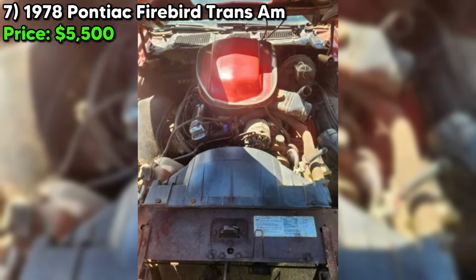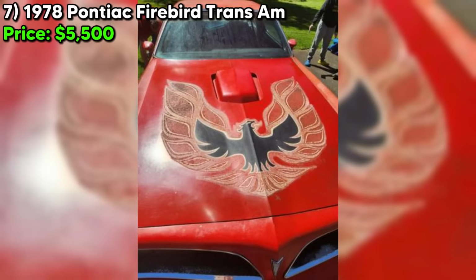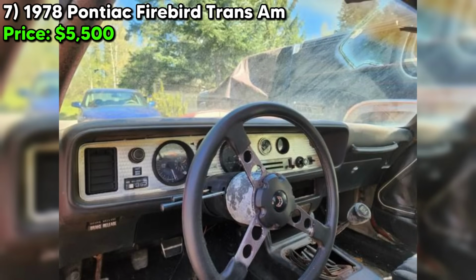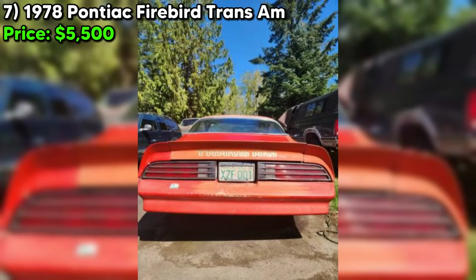The exterior of the Firebird is finished in a striking red paint color, which is a quintessential choice for a Trans Am. However, given the car's fair condition, it's likely that the paint may need some attention or even a complete respray to restore its shine and luster.